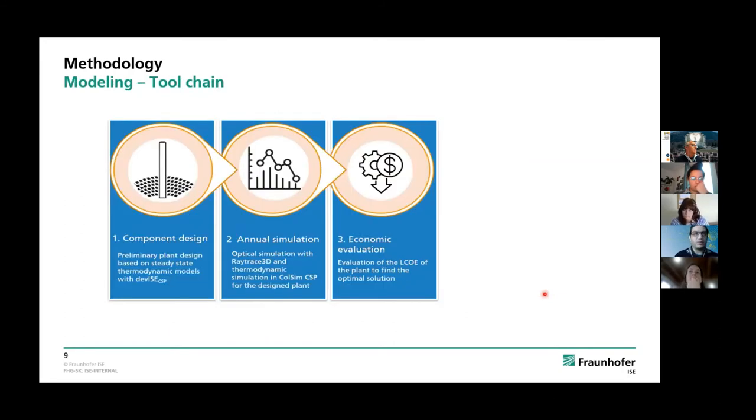So if you remember the tool chain I showed you in the first slide, now we adapted that to POLYPHEM as well. So we have a tool where we design the solar field and the receiver and the power block itself, based on the location and design DNI. Then we simulate them with POLYPHEM CSP, then evaluate the data and calculate the LCOE.